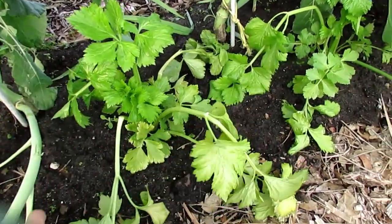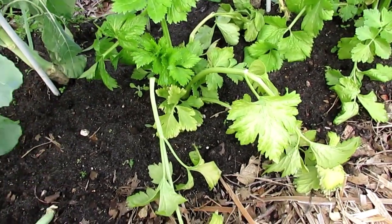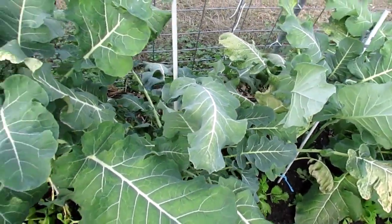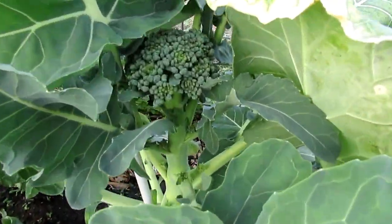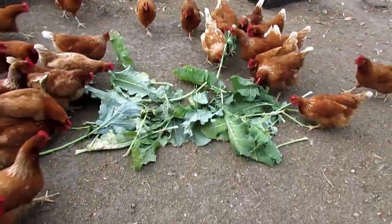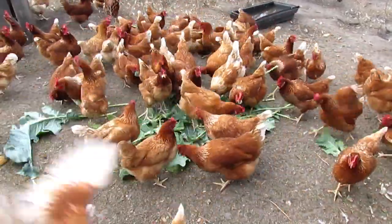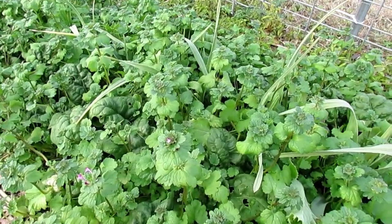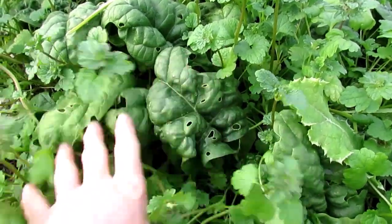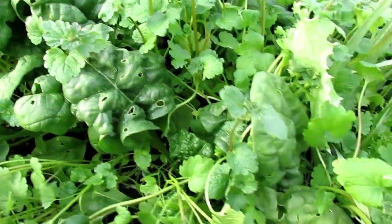The celery got a little wimpy. Some of it's just droopy, but new growth is coming on, nice and strong. All the bad leaves that turned colors on the broccoli, we'll just pull off and feed to the chickens. There's another head hiding away. And this pile of weeds, henbit, are some elephant garlic and some spinach. Though spinach loves cold weather, we thought we'd leave a little extra security by leaving the weeds around it before we pulled them up.